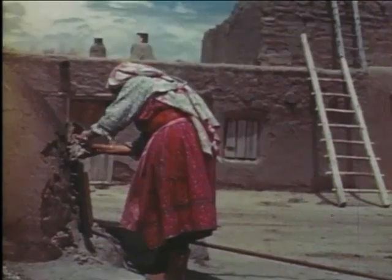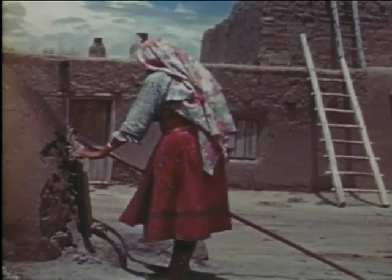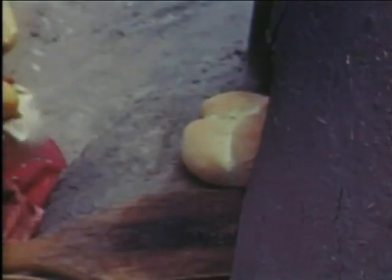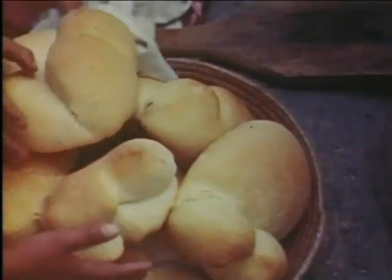The thick walls of the adobe oven retain enough heat to bake the bread in 30 minutes. There is no thermostatic control on this oven, but the gentle oven heat bakes a delicious loaf of bread.